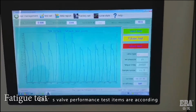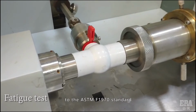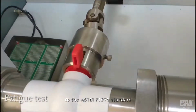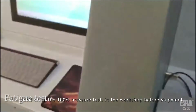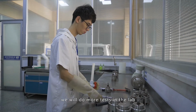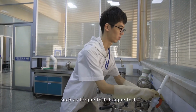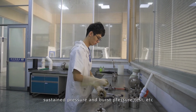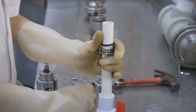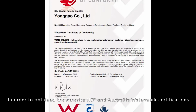ERA's valve performance test items are according to the ASTM F1970 standard. In addition to the 100% pressure test in the workshop before shipment, we will do more tests in the lab, such as torque test, fatigue test, sustained pressure test, and burst pressure test, etc. in order to obtain the American NSF and Australian WaterMark certifications.